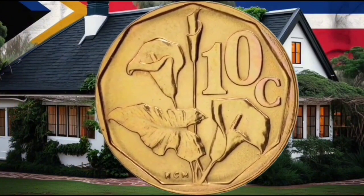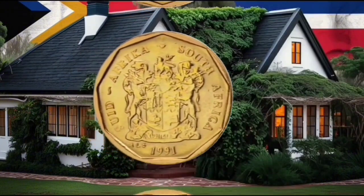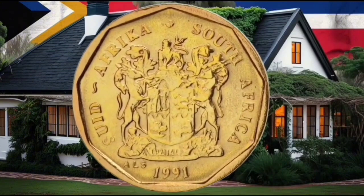When collecting this coin, it's important to verify authenticity. Consult with a certified numismatist or submit the coin to professional grading services such as PCGS or NGC.